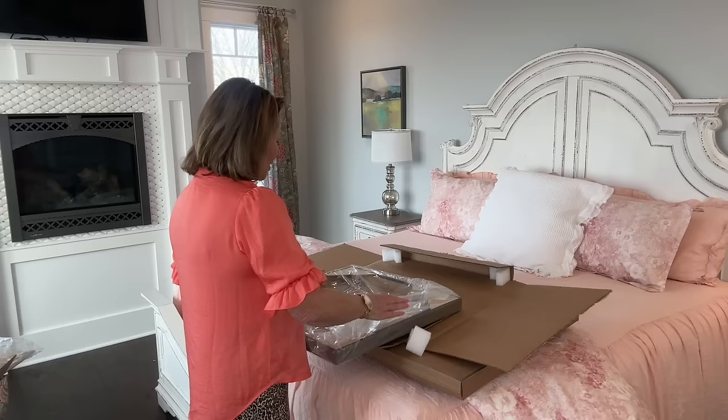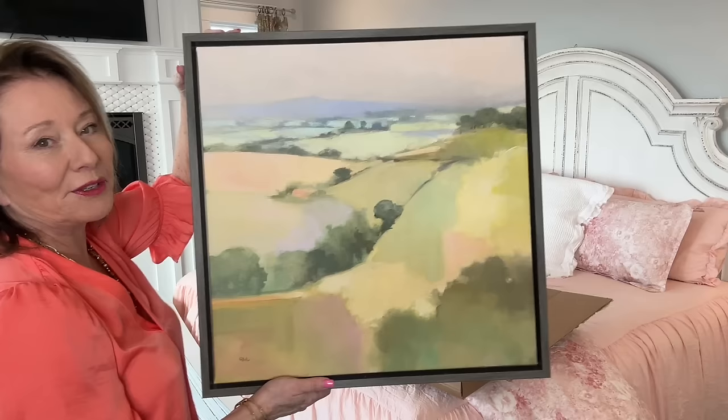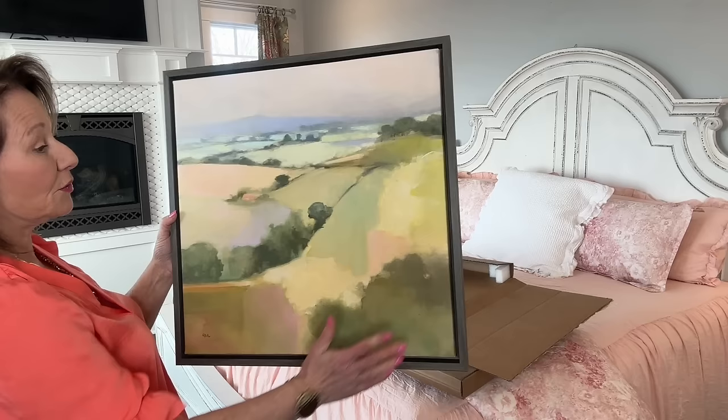I haven't seen it yet. Oh yeah, I remember this one. I just loved this one, but it was slightly different, but it's the same artist. Isn't that beautiful? I love that. They're so peaceful and serene. And there is this peachy pink that's in here in several spots, even up here in the sky. And this is close to the blue that's in my chairs, and one of those greens is in that chair.